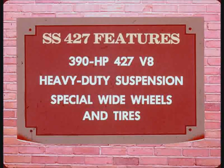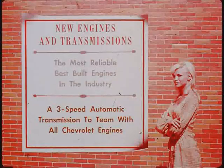It's a fitting front runner for every big Chevrolet for 69. Completely new styling, front, side, rear, and interior. Engineering excellence wed with superb comfort and quietness. Powered with the most reliable, best-built engines in the industry. A 3-speed automatic transmission to team with all Chevrolet engines.